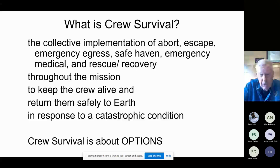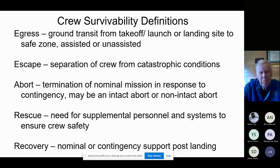The key thing about crew survival is that the more options you have, the better your chance of surviving a catastrophic situation. These are just some generic terms so that we don't get confused: egress, escape, abort, rescue, and recovery. Generally, egress is getting out of the vehicle, before or after actually leaving the ground. Escape, which is the primary focus of this talk, although we'll cover some other things, is just separation from the catastrophic situation.